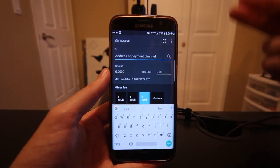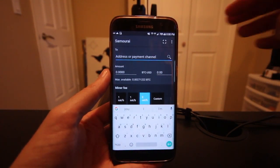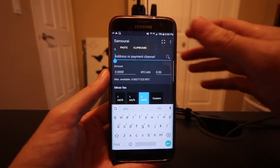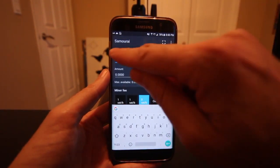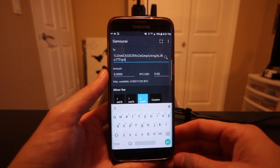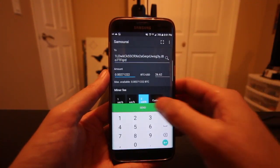Now, if you're unfamiliar with Samourai Wallet, I have done a video on it. I will link that down below and you can check it out. But I'm just going to quickly go through here and do this without too much explanation. I'm pasting the address that I just copied from the Abra app. Okay, so I'm telling this wallet where to send the funds.